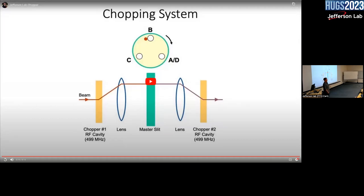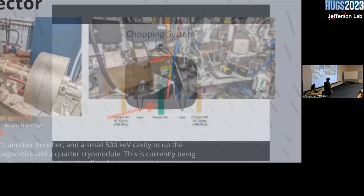So much of running an accelerator is about timing. Depending on the accelerator, it can be really, really tight. Some light sources are femtosecond timescale. Timing matters. If you miss that timing, you miss, right? We are not that tight here, but we are still pretty tight.